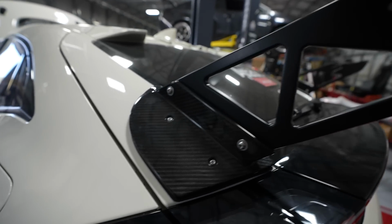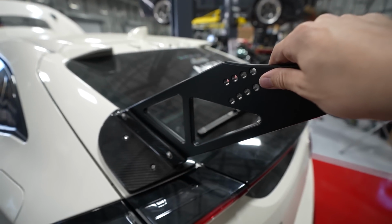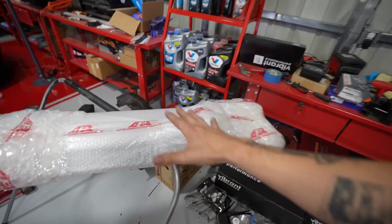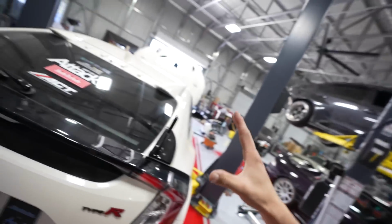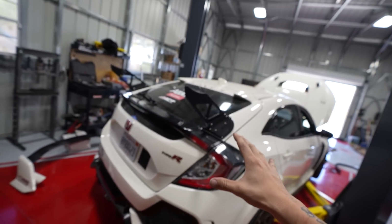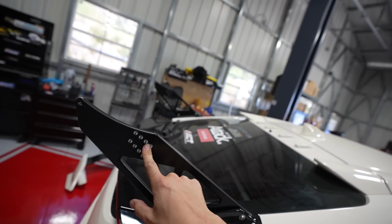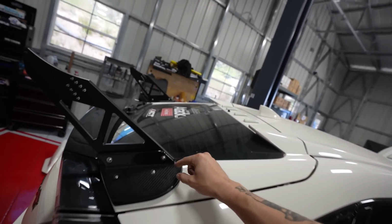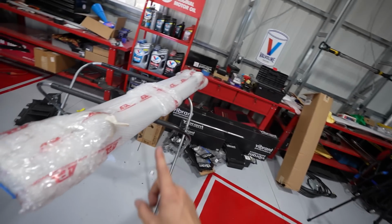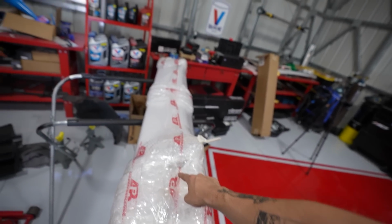Wing mounts are set and they look fantastic. This is gonna be really nice. And then we might have to adjust it when I put the actual wing on. We're about to unwrap this guy and see how she looks. It is massive. It's a big boy, so it's gonna look really beefy and really aggressive back here. We have a lot of adjustability, which is gonna be super nice. So I'm gonna go ahead and get started seeing where we can place this thing and if we actually need to adjust these mounts right here. But first, let's go ahead and unwrap this guy.